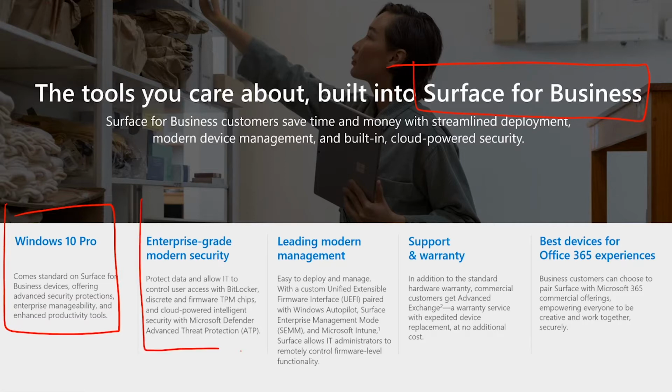Also, all Surface devices from commercial sources come with enterprise grade security built in. Things such as BitLocker encryption, making sure all your data on your devices remains encrypted. Also, things like TPM 2.0 as well. Also, considering things such as warranties as well. Unlike consumer warranties, if a device was faulty or needed to be returned, with a consumer warranty, you would have to send that device back and then wait for a replacement.